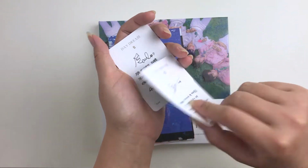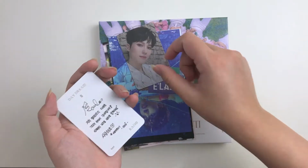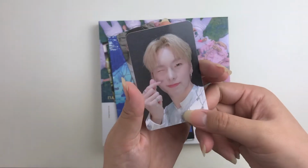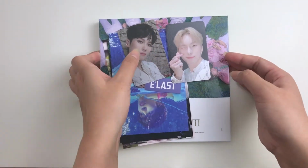And for photo cards, luckily there's names on the back, so I got Seungyeop. And for the other one, I got Rano. And those are my two pulls for this album.